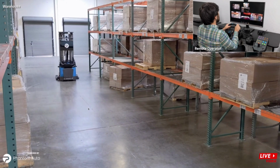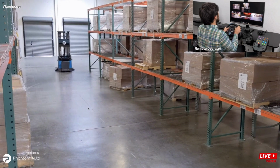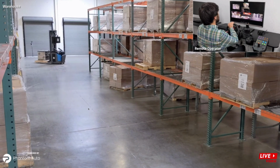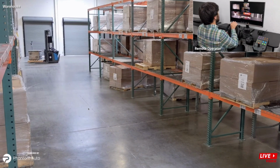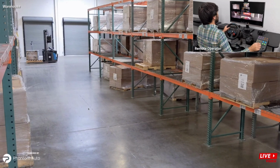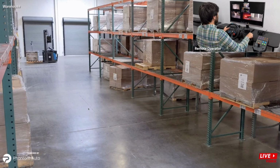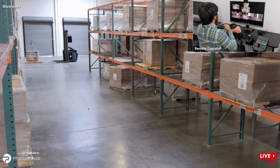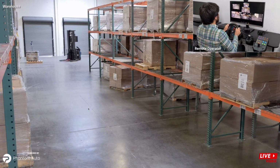Apart from that, to Elliot's earlier point, we integrate with many different carriers and very many different types of vehicles. So feel free to reach out to us if you're thinking about a specific integration. We will work with you. We will understand what's needed for the vehicle, but also what's needed on the remote operator side. Eric, back to you.